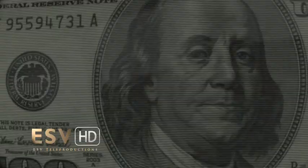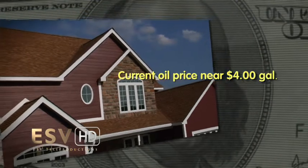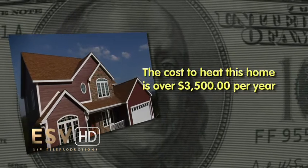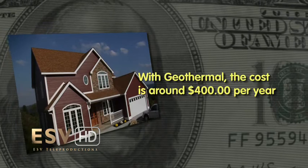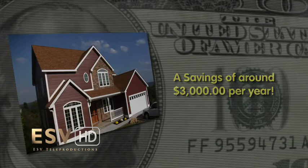Geothermal is really green. Take this 3,200 square foot house for example. At current oil prices at close to $4 a gallon for either propane or fuel oil, this house would cost over $3,500 a year to heat, where a geothermal unit can do the job for under $400. You heard me right, a geothermal can save $3,000 a year in heating costs.